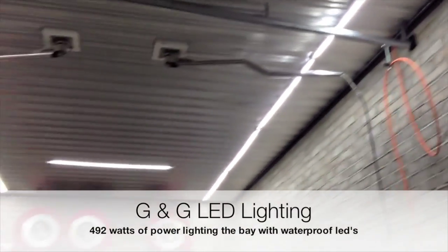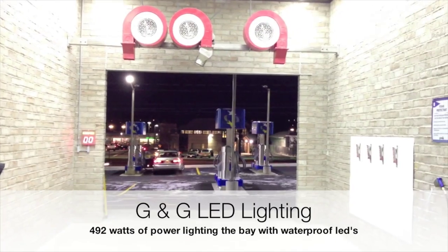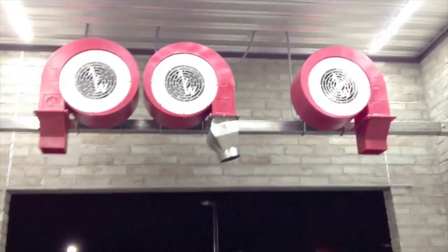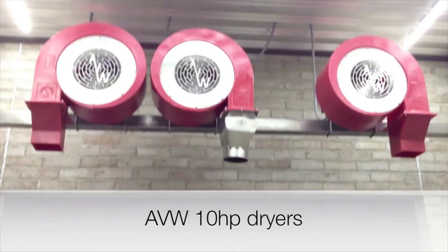Then we're using some G&G lighting, which is waterproof LED fixtures. Really bright, really good product. And there are the three AVW, I believe 10 horsepower, dryers that run for about a minute. There's a countdown timer.